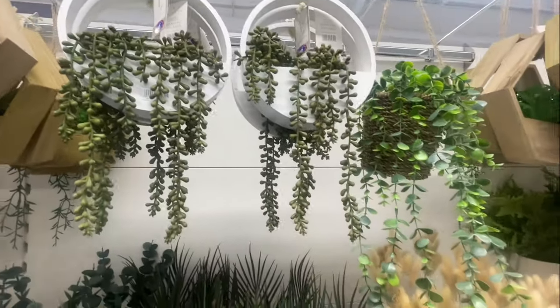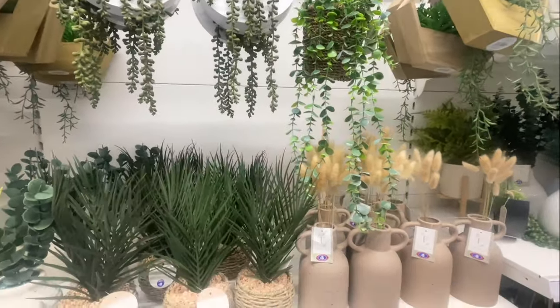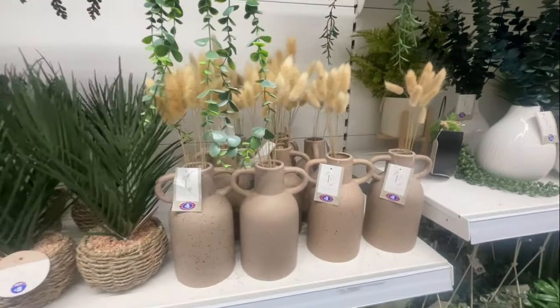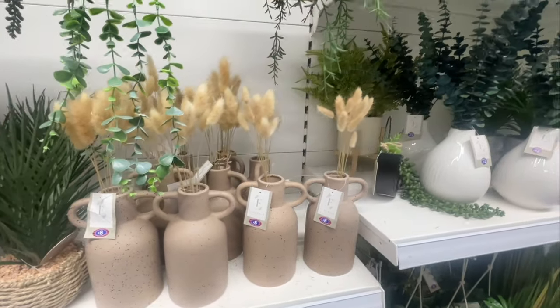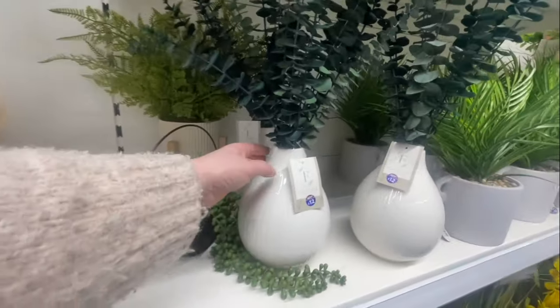Now, recently I did tell you that my daughter's going to university and my daughter does tend to come to B&M with me and pick up a few items. So some items that I will show you in a haul will be my daughter's, but I'll also make you aware of that. I thought this was absolutely beautiful.